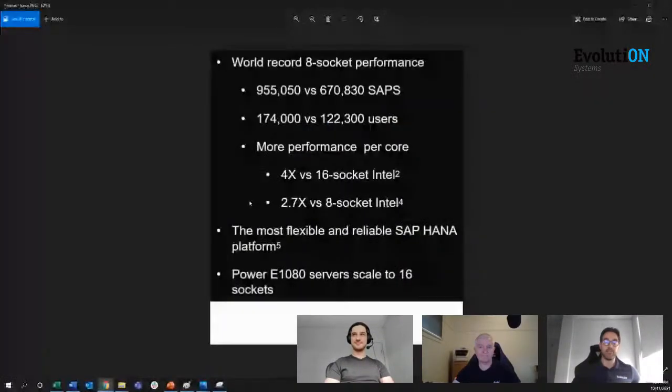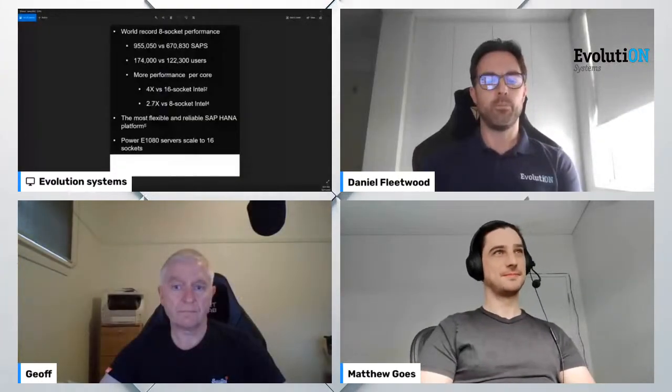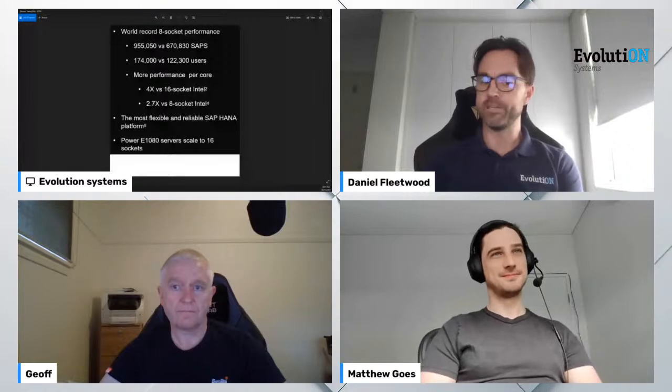So we briefly spoke about OpenShift in that topic, and the next topic leads in nicely: SAP. Put simply, Power10 boasts already the best 8-socket performance, some 955,000 SAPs, which is significantly higher than its competitors, already ranked #1 in reliability for the last 12 years. And Power10 now has the largest scale-up capacity for HANA. So what is it that makes IBM Power work so well with SAP?